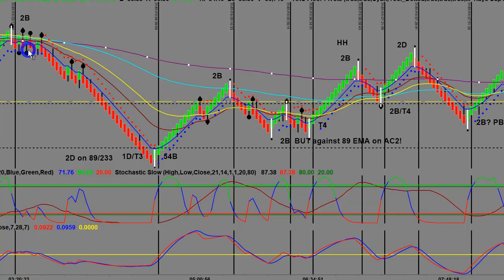Pardon me. So what we can see here, this extension, this is what we traditionally call a T3. No divergence, but a real fast move. No divergence on the entry, but we have divergence on an anchor chart. Just a very high probability trade. It's also a 54B.